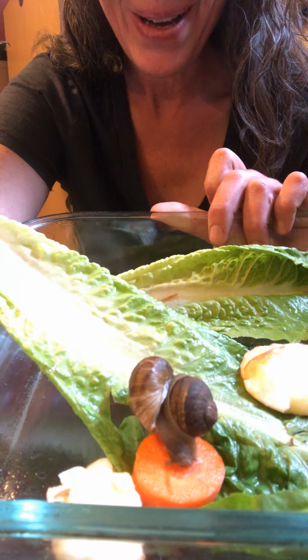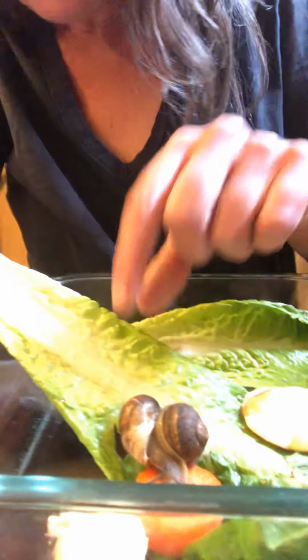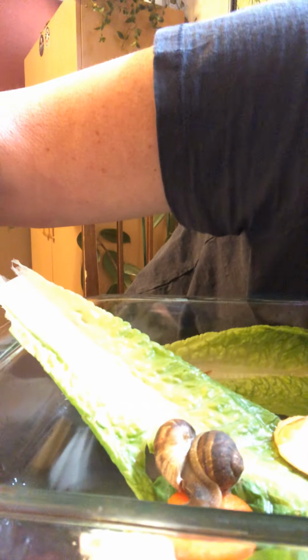Whoa, Timber! He just tipped over a little bit, didn't he? And then he put his head in his shell, I think. Oh no, the other one's head's in the shell? He's right on top of his friend. Very funny.